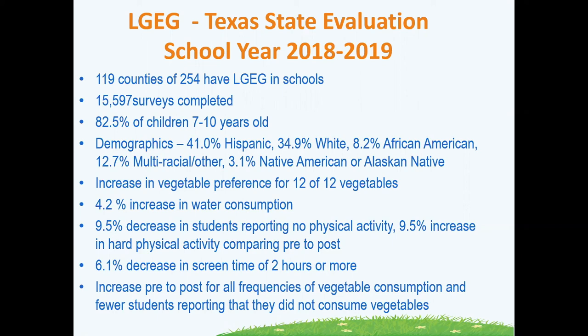When we got into 2020, everything went crazy, as y'all know, with COVID. So I tried to give you a snapshot of a year that was a little more complete, but we had about 15,500 plus surveys that were completed. 82% of our children were 7 to 10 year olds. There you can see the demographics of our children that participated.